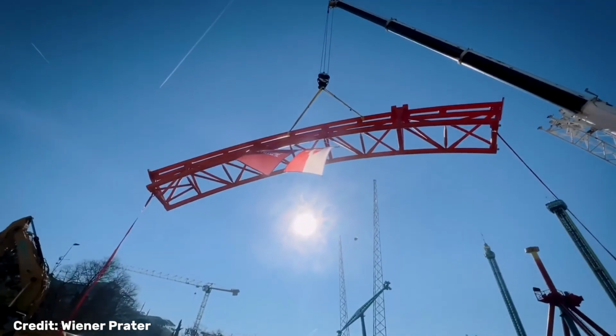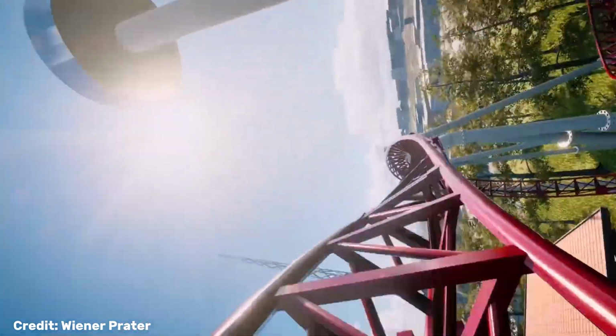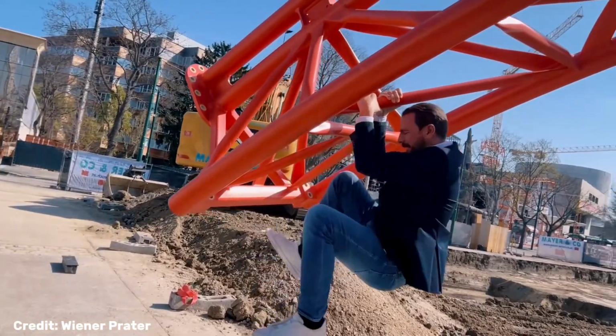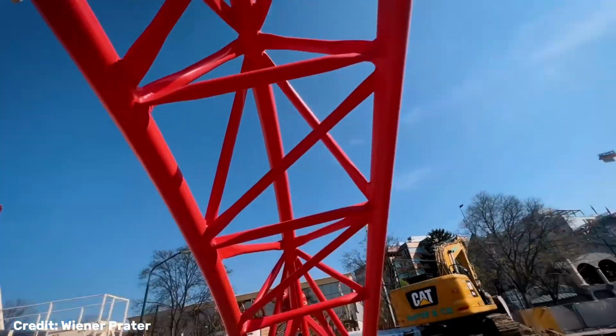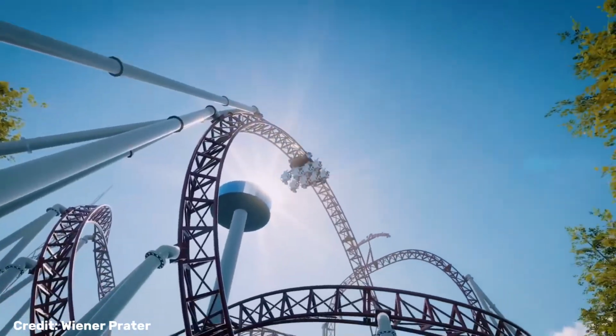And now coming in at spot number 1, we got Wiener Looping at Wiener Prater. And this might get a lot of hate, but this roller coaster is a new for 2025 roller coaster, and this is a Mack Rides Big Dipper roller coaster. Now officially, this roller coaster has been showcased virtually, and I can also see this is gonna be the best roller coaster in Austria, of course.